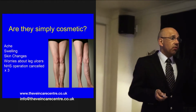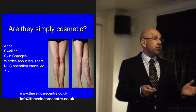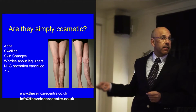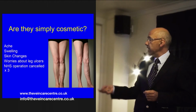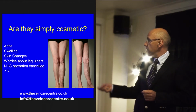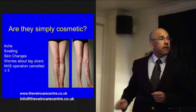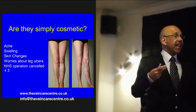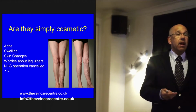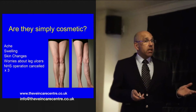This is a lady I saw a few years ago, and she too was denied NHS treatment initially. She had quite bad reflux in the veins in her thigh, feeding into varicose veins in her calf, which were causing quite a lot of swelling of her leg, and they were causing quite a lot of thread veins and spidery veins around the ankle, and also after a little while were causing a condition called varicose eczema, which I'll come on to in a moment. In her case, they weren't simply cosmetic.